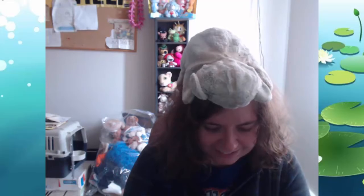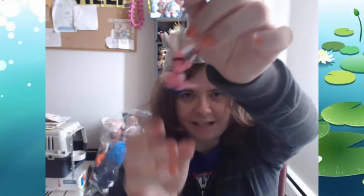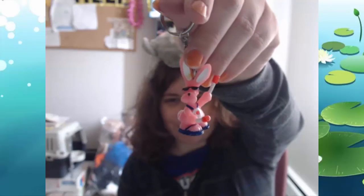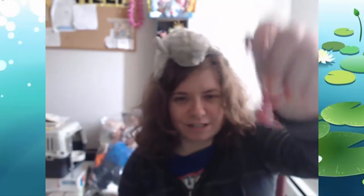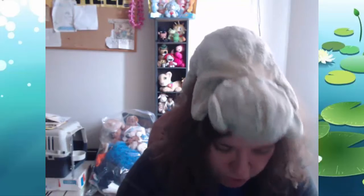Oh my god. So I got an Energizer Bunny keychain. Do you guys remember the Energizer Bunny? He used to bang on his drum and go boom boom boom, but his drum is missing. So that's sad. He's got no drum.